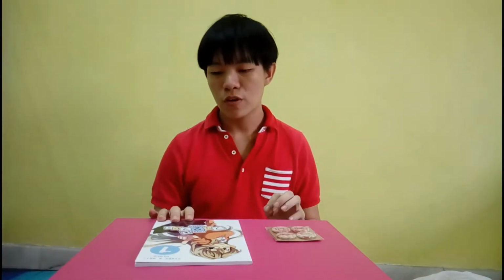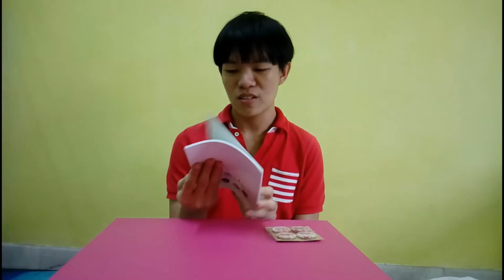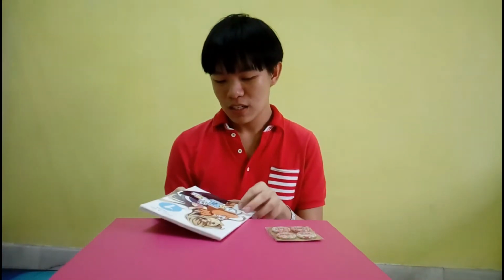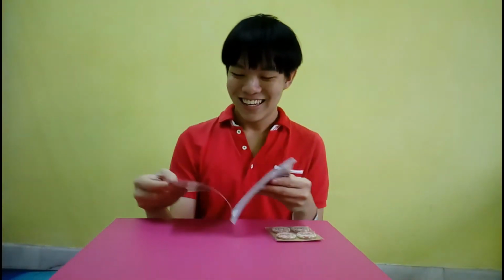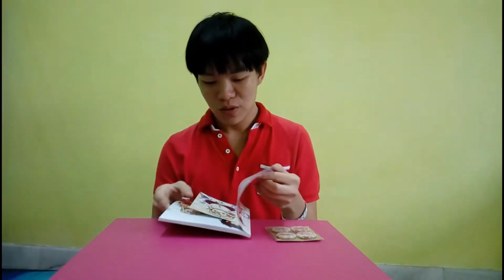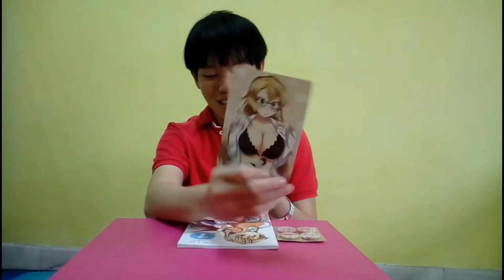The next item I'll be talking about is this art book. It's not considered an art book, it's a comic by Pitch Artwork. I get to see it, I get his signature. I got the signature for buying his art book. It's included with this postcard. It's kind of like fan service.